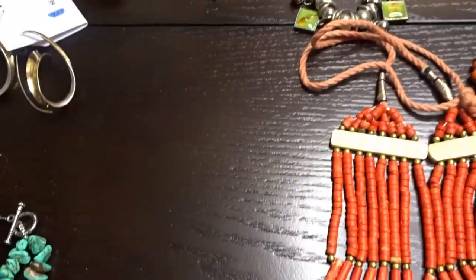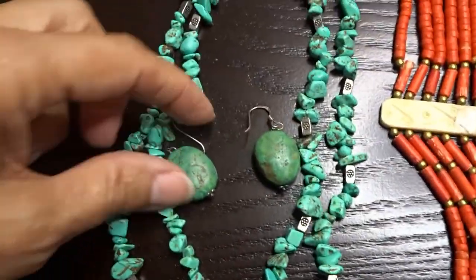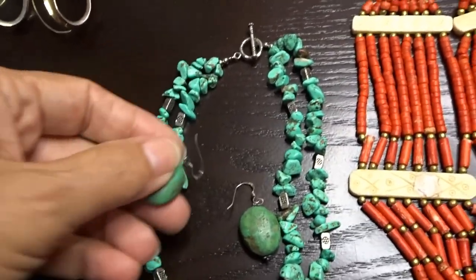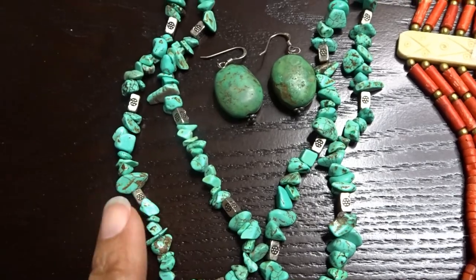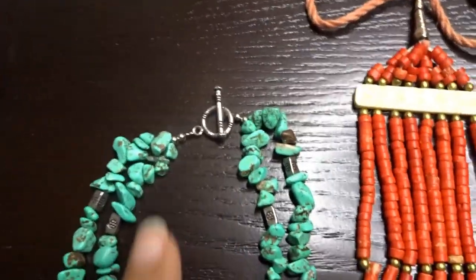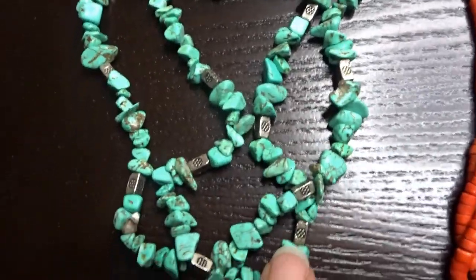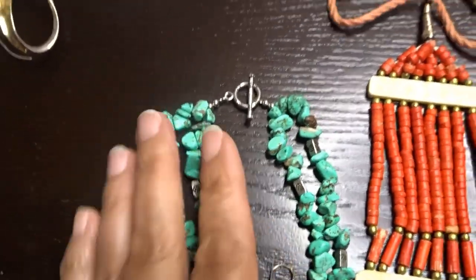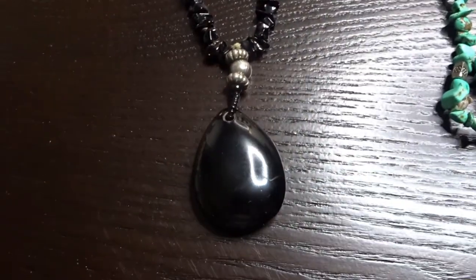This set was $1. This is actually turquoise. It's all turquoise. This turquoise really doesn't match as much to the necklace, but it did come together, so this was all a dollar. This is sterling. I don't think this is, it's not marked anywhere, but it is real turquoise. Here's another stone necklace.